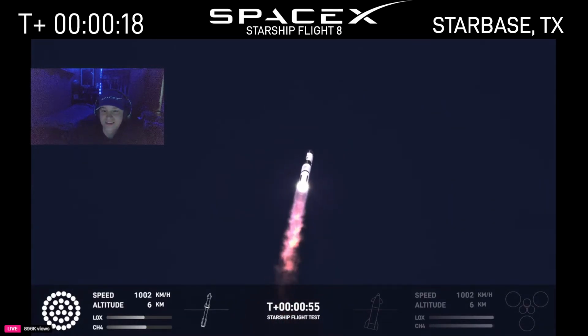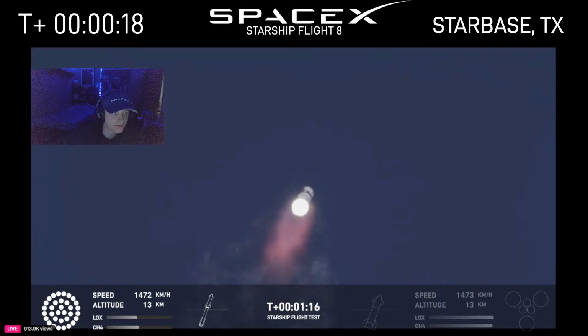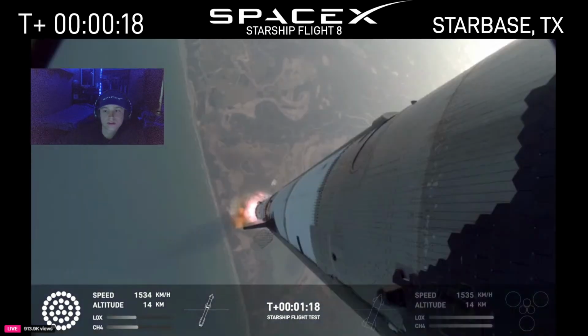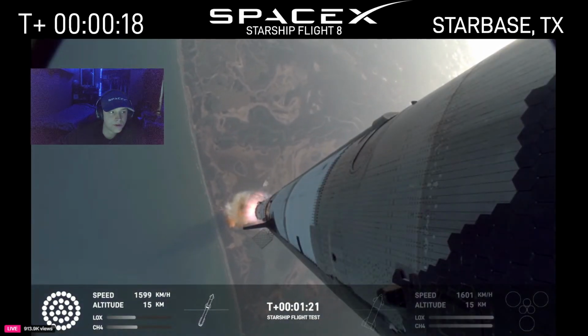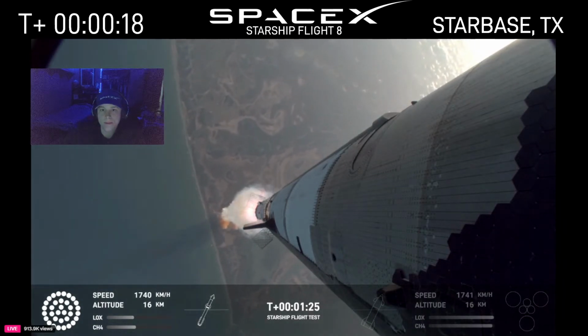Range over the Gulf. Next milestone coming up in just under 10 seconds is going to be max Q, that max aerodynamic pressure. Maximum dynamic pressure. Max Q. Call out for max Q. Still at max power, right, so continuing for that 33 Raptor engines, the heaviest stresses it's kind of seeing on the way up. Wow, that was incredible. More than twice the power of the Saturn V. I'm still recovering. That was amazing.